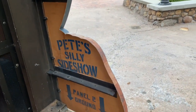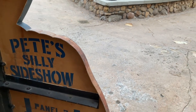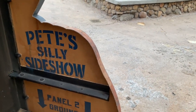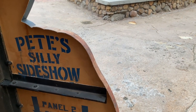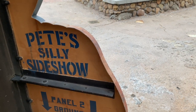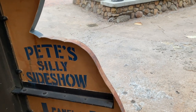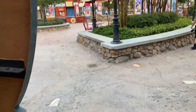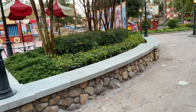I wanted to show you, remember the sign for Pete's Silly Sideshow, and this is a little thing I had never seen before. Pete's Silly Sideshow had this, well, for lack of a better term, on the back side of the sign. It had what you would normally find on the back side of the sign of a traveling show, you know, showing where the panels go and everything. I thought it was a nice little touch that made this all the more look like a little circus that's moving from town to town.